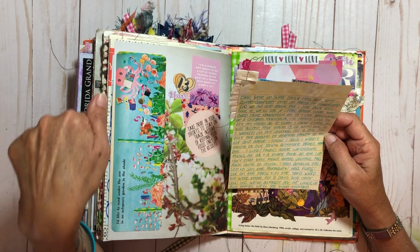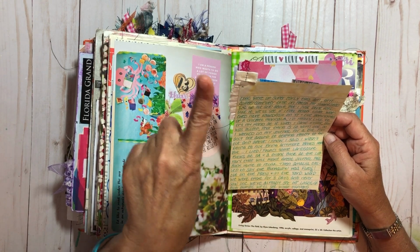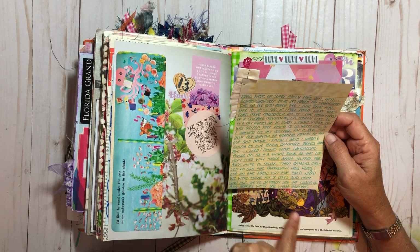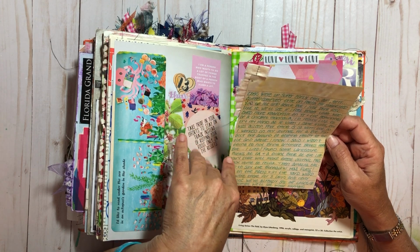And I had said before, last flip through, that I was not bringing home any more books, even if they were free, and I lied. Yep, I found some landscape books at Salvation Army and a giant book at the library that'll make great journal pages. And then we just came back home to relax.